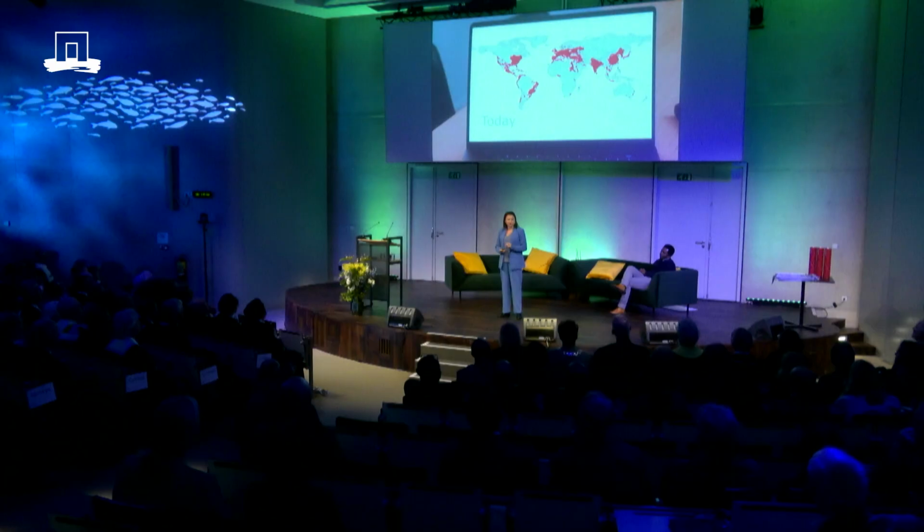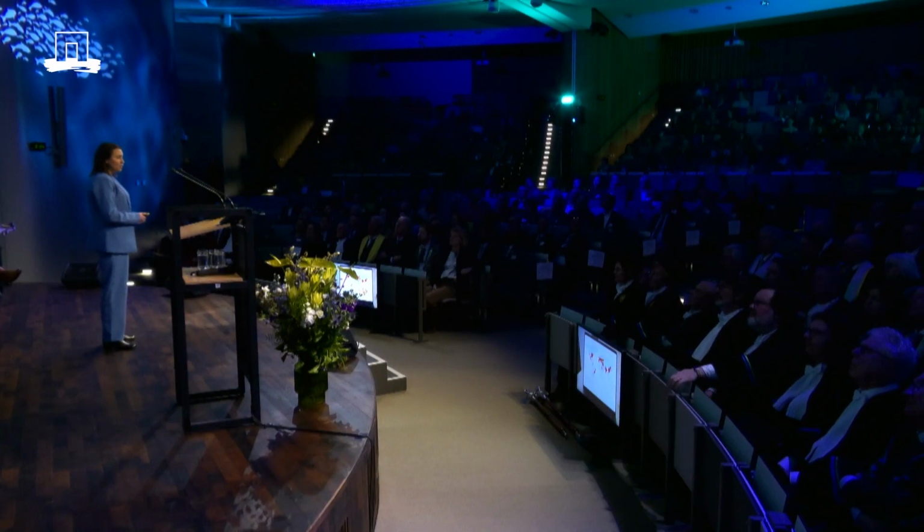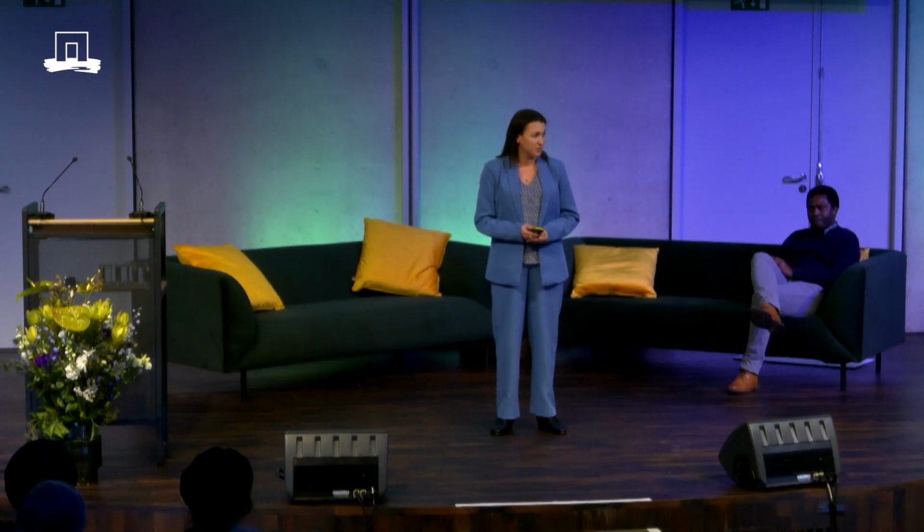Let's stop here for a second and have a look at the map again. The red colors, the heavily polluted areas, are home to over 2/3 of our global population. These areas call for actions today to avoid future pollution. But before we continue our journey, the question is, what actions should we take and how?